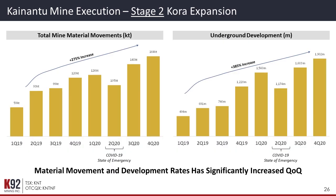Kainantu mine has continually shown an expansion of the Kora. Mine total movement has continued to increase quarter on quarter, other than the state of emergency, when the mine had to make some rapid adjustments. And then the team have come out the other end and continued again to increase. And the same has happened with the underground mine development. And the mine will continue to increase over 2021 and beyond.